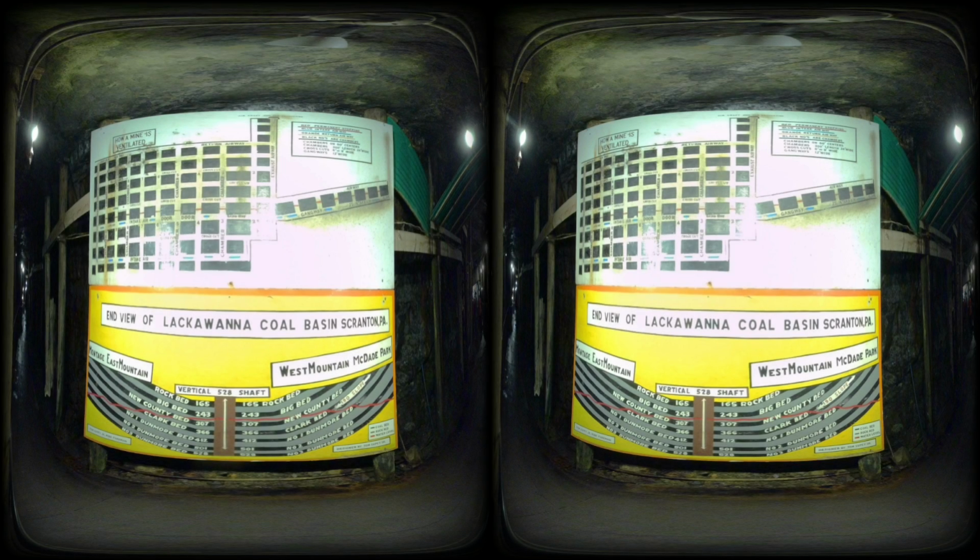You're now standing 300 feet underground. This mine was developed in 1860 by the Continental Coal Company. Most of the mine is below the water table, and when the mine was in operation, steam engine-powered pumps operated continuously to dewater the mine.